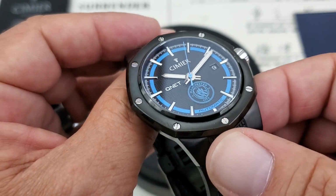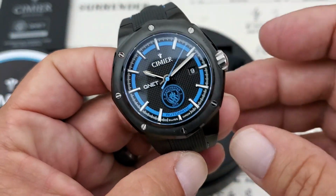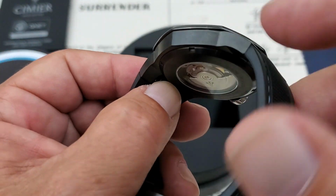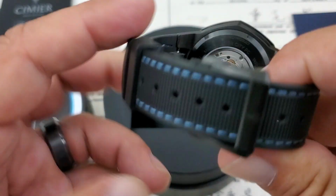On top, it is brushed. You have these silver screws holding the bezel down. The polished stainless steel on the silver screws matches your crown and also your indices, which looks really, really nice. The case itself also has kind of this faceted look to it. As you guys can see, brushing on the sides of the case.